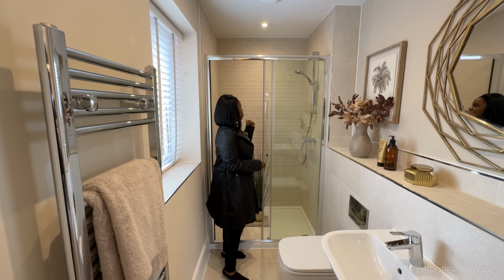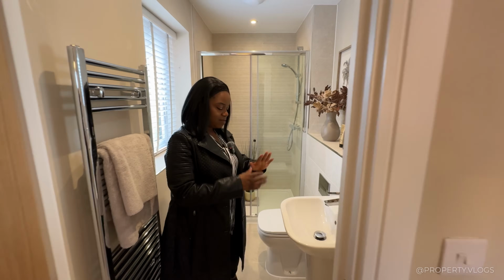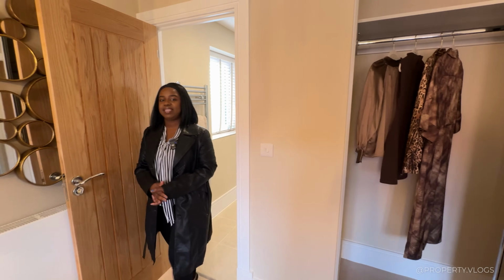You've got the handheld shower device, makes it easy to wash and clean the shower itself. And yeah, the floating sink. And that is the last space in this property to tour.